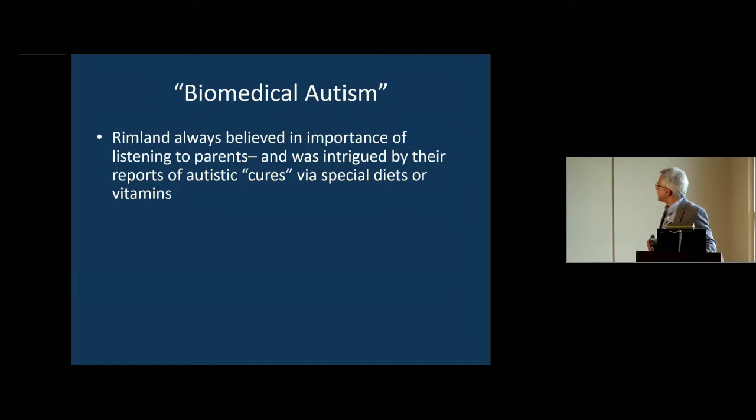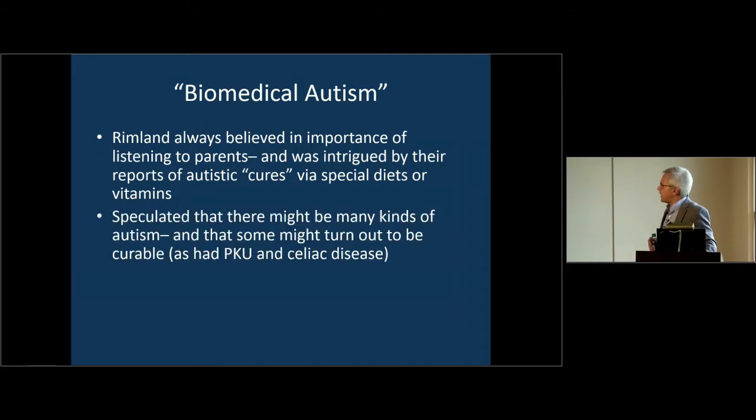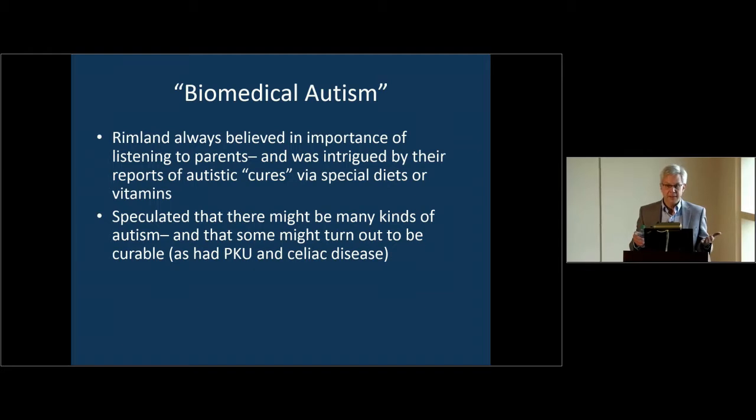And he's very, very interested in this. And he speculates there's a lot of different kinds of autism. So like the mainstream school, he accepts that autism is pretty much biologic. But it's not biological in terms of a disorder of brain development, kind of like cerebral palsy. It's biologic, more like a metabolic disease. Like PKU is a disease that if infants are born with it, they become intellectually disabled because they can't process one amino acid. If you give them a special diet, they're fine. He thought, when he heard these diet stories, that autism would turn out to be like PKU.